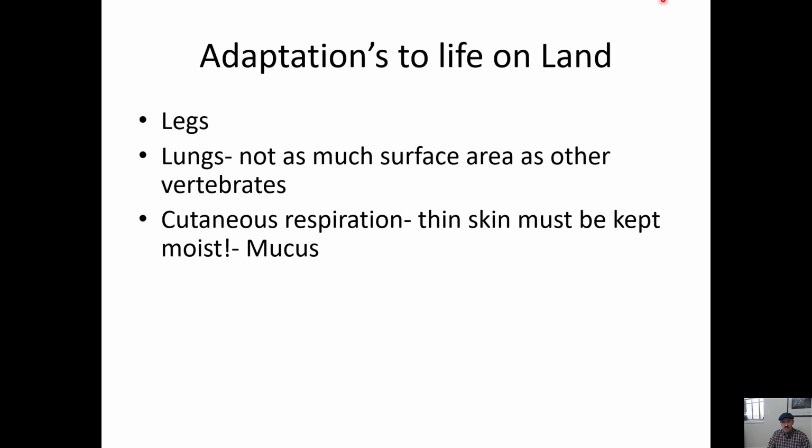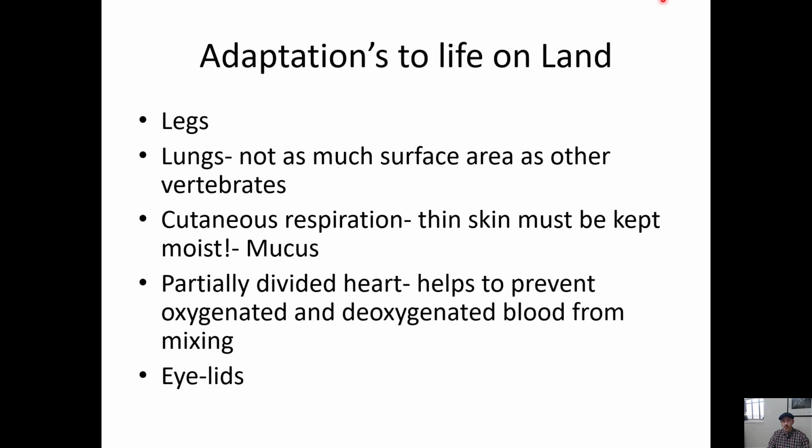Legs, lungs, like I said, their lungs are not as complex as our lungs. They're not as much surface area, but they do work. They have cutaneous respiration as well, so they have to have moist skin with a little mucus on it to help keep it wet. And I already mentioned this in another lecture, but they also have a partially divided heart, so a 3-chambered heart that helps them to have a higher metabolism, because you need more energy to support your own weight to fight gravity. So when you're crawling around on land, it requires a different amount of energy than it requires to float around in the water. And eyelids to help keep their eyes clean, as I mentioned earlier, because it's dusty and dry on land. So think of all these adaptations these life forms had to evolve in order to be okay out of the water. It takes a lot of new traits.